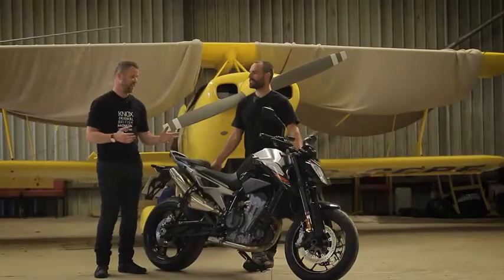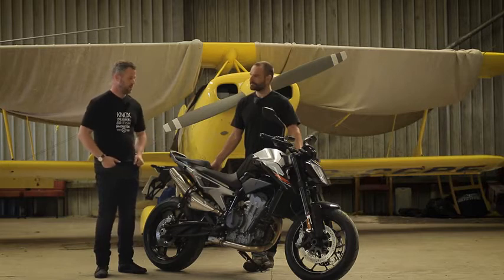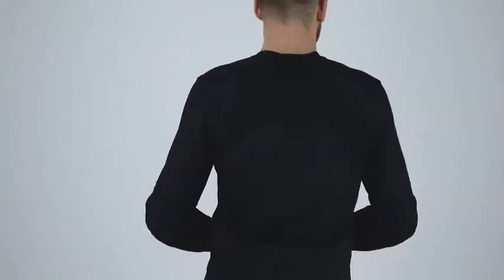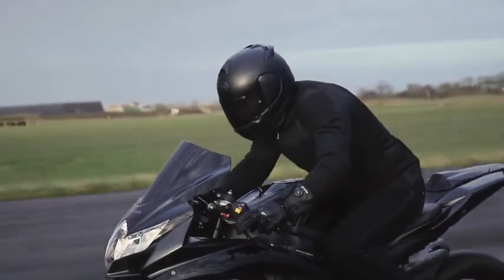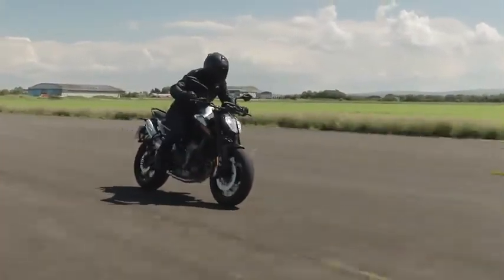So look, in line with the nature of this bike, we've been riding it pretty hard, and we've been wearing the gear to match. I've been wearing the Urban Pro shirt, which is brand new for us. Been flying up and down this airfield on it all day. The airflow on this product is just unbelievable. For the type of day we've had, it's been incredible. Yet at the same time, knowing that you've got that CE-approved protection there is really great. Again, when it's got a little bit cooler, just put the Ford leather jacket on over the top.